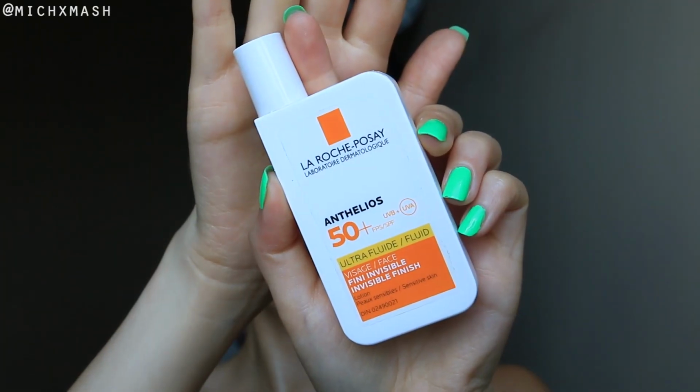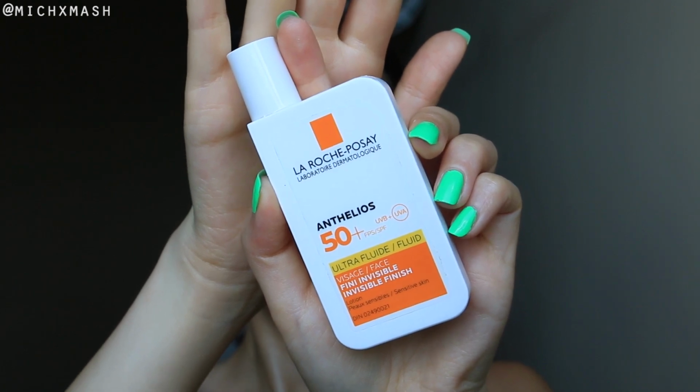No, I will not be featuring the Can Make Mermaid Skin UV Gel. I love that sunscreen to bits, but I have been testing some other sunscreens, and the one I'm about to show you is probably one of my favorite discoveries of this year, and that is the La Roche-Posay Anthelios UVMune Ultra Fluid Invisible Finish Lotion SPF 50+. For those of you living in Canada, this is a new formulation of this year. The previous one showed an SPF of 60. I'm definitely going to be doing a dedicated review of this sunscreen, comparing it to the old formulation as well as the Shaka Fluid in Europe.